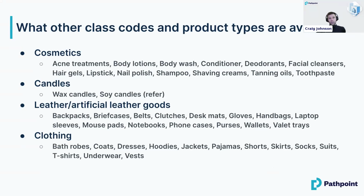For leather and artificial leather goods, anything from purses, belts, gloves, miscellaneous types of accessories, and backpacks are fit for Pathpoint and the carriers today. And then clothing, you can see here, anything that's not safety clothing or sporting related, in terms of providing protection, nothing like that.